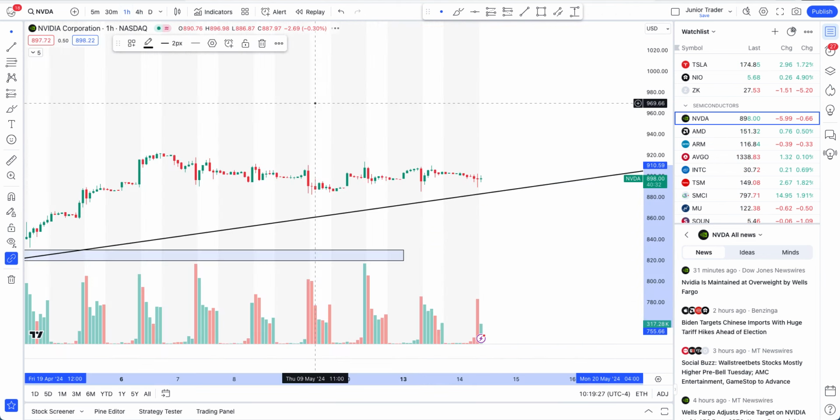At the same time, it's holding this support level, previous resistance at 883 to 887. You can see this buying happening at these pivots, which I call tornadoes, touchdowns, and getting bought back up. Even today, as Nvidia was trying to sell off, where did it get bought back up? Just above that $887 level.